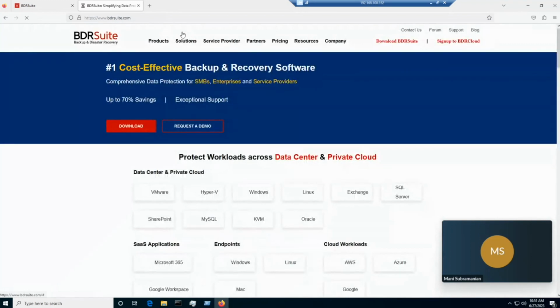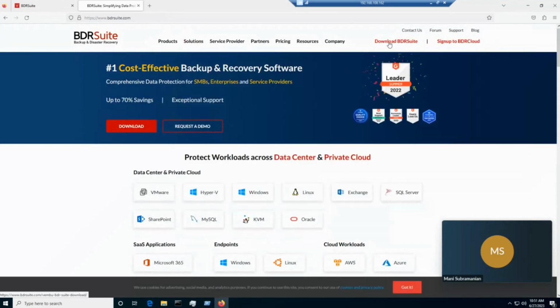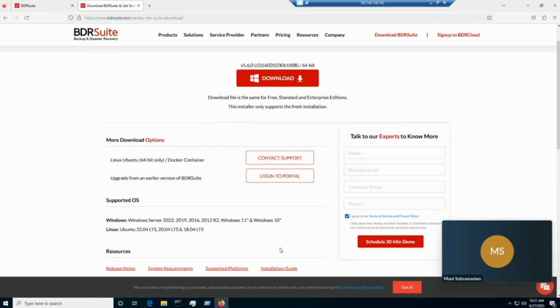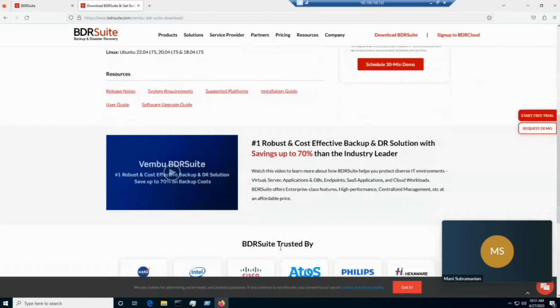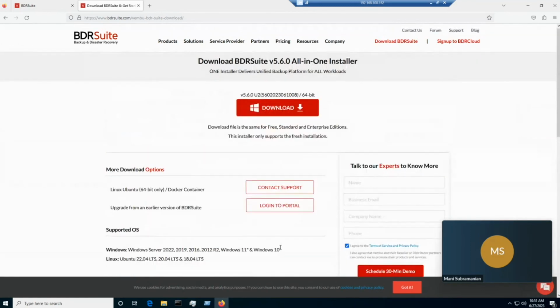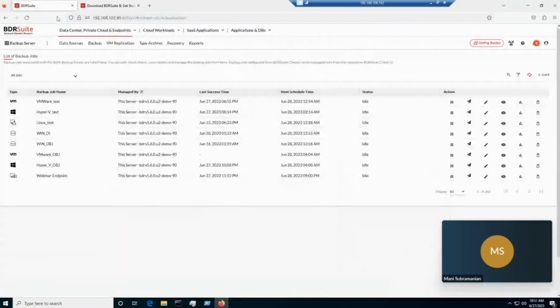So once you have the BDRSuite, just go to the download BDRSuite section here, or any of the download links that you could click. So here's the software for your Windows installation. So you have the supported OS to install the software. Once you install the backup server, then you have to install the agent.